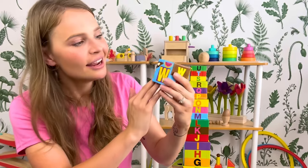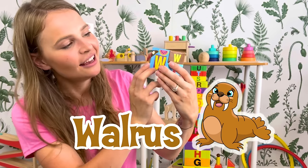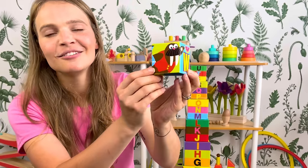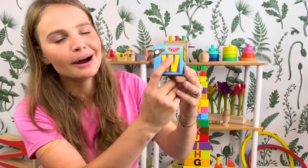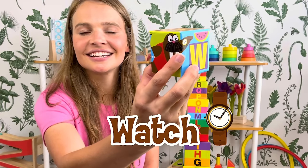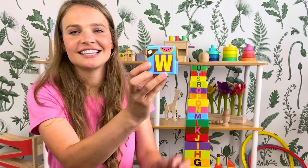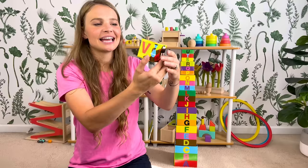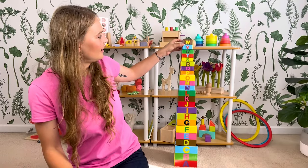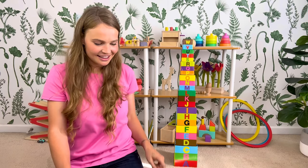Our next letter is W for walrus, who is reaching for a watermelon. Walrus is reaching for a watermelon, and he's wearing a little watch. Silly walrus. Walrus starts on the letter W. Let's stack our V and W. On. It's getting really tall.